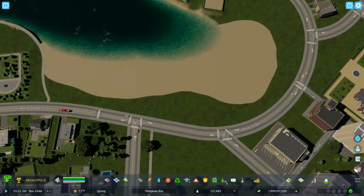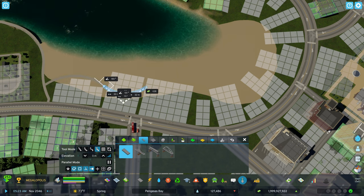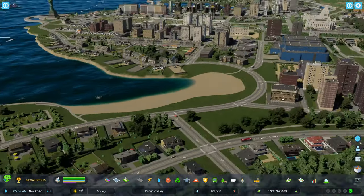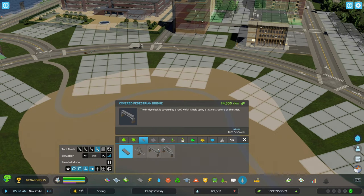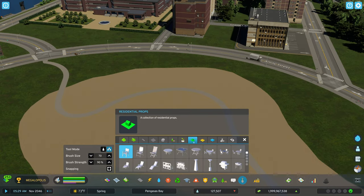But I'd like to have, let's see if I can make a path that walks its way through here. Let's just see. Will it? Yeah, it'll allow me to do that. So hopefully we can get some pedestrians walking in through the beach area here. Yeah, like that. And then I can come in here and see if I've got some good beach decor. Let's go to props. I think there's residential props. Let's see. Oh yeah, look at this little beach chair here.